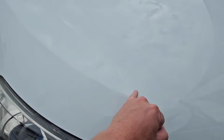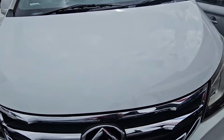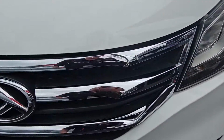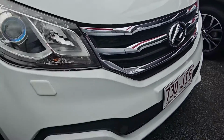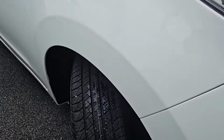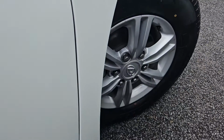Same thing just there. A couple little ones, but again they've already been touched up. Through the headlights and everything as well. Little tiny stone chip just there. The rest of the panel's looking really good.